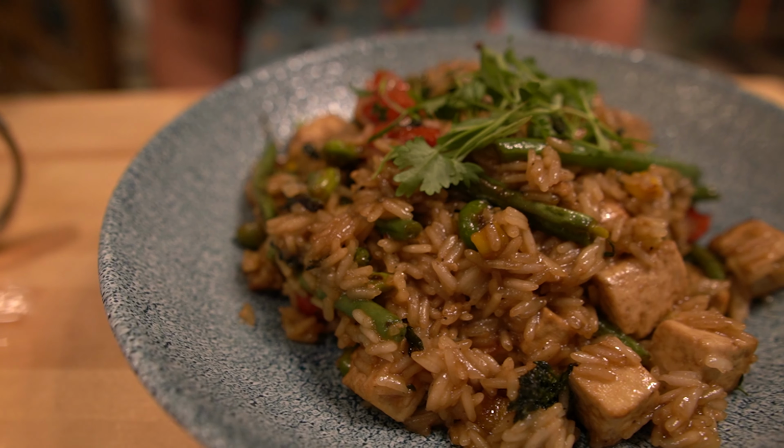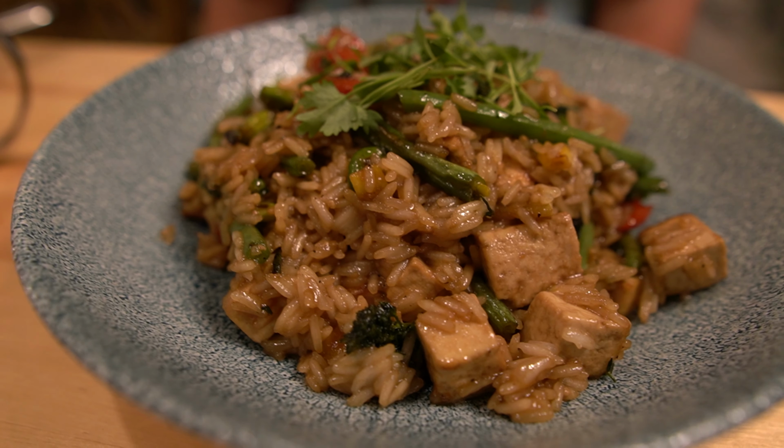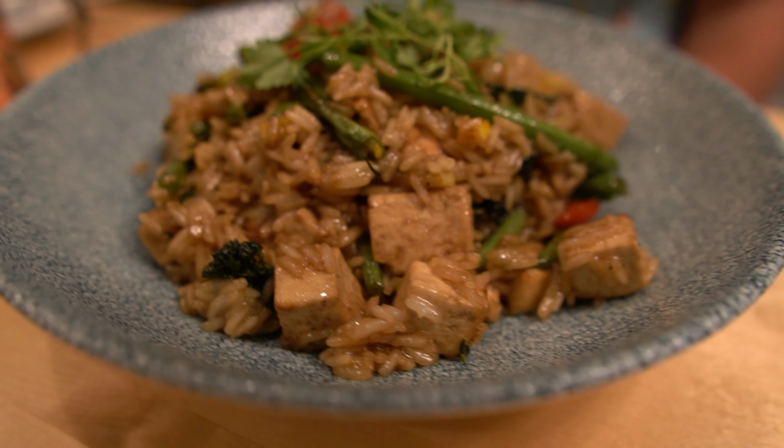It's really good. It's fresh, not too oily. The veggies and everything pair well together with the cilantro on top. It is really, really good. For something that he made in 20 minutes, I'm impressed. 4.5 out of 5+.